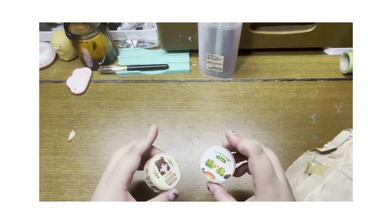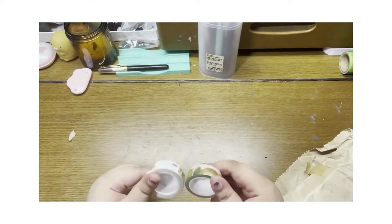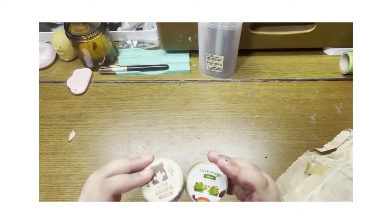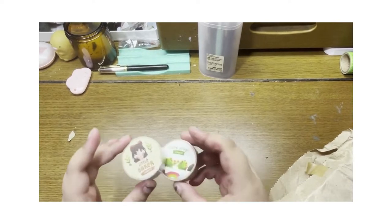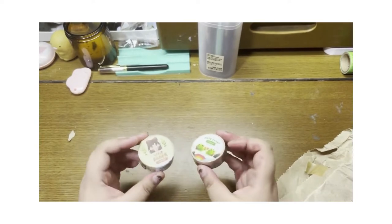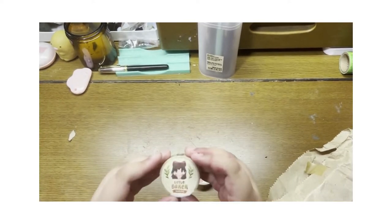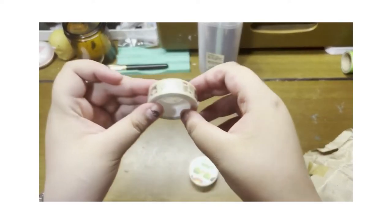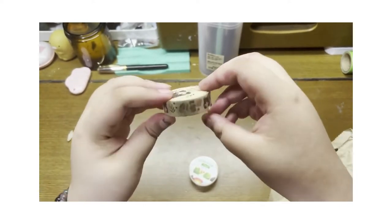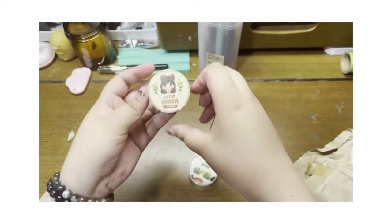Really couldn't help but get these washi tapes from Sabgeid. And I think, yeah, they're both from Sabgeid, and I will link all the shops down below. So yeah, these are the designs. I think it's Kiki from Kiki's Delivery Service.